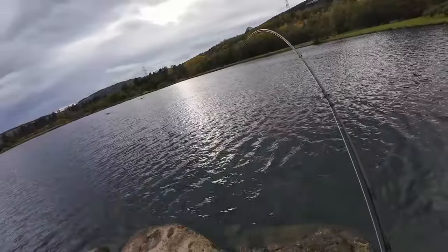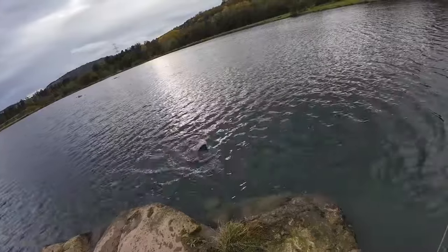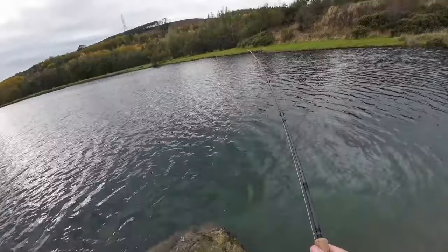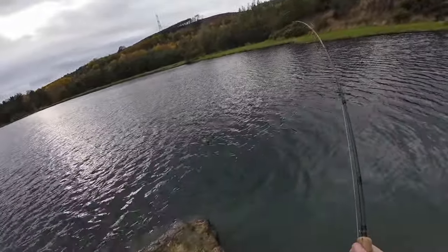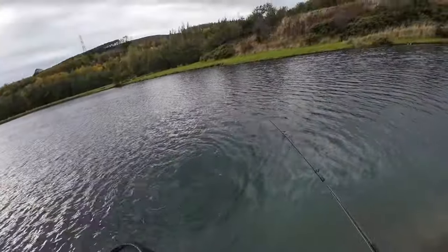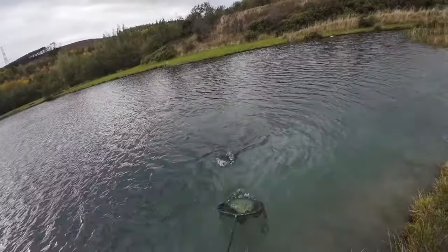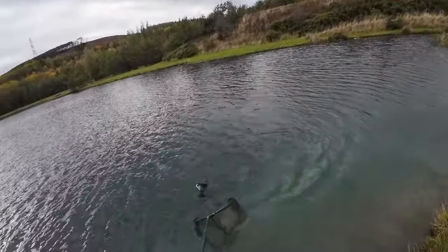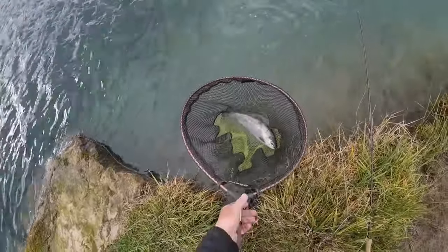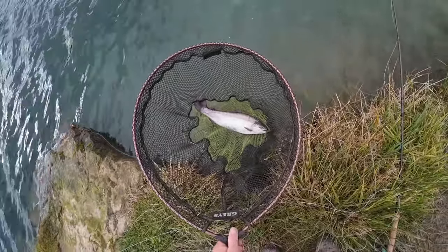Oh, don't want to come in. Good fighter, really good fighter. Well, that's it. That's going to be my last cast, so it's always nice to finish on a fish. So there you go, lovely.